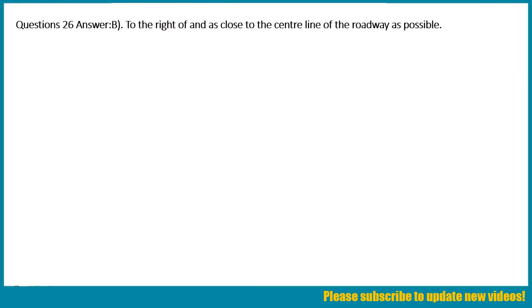Question 26. Answer B. To the right of and as close to the center line of the roadway as possible.